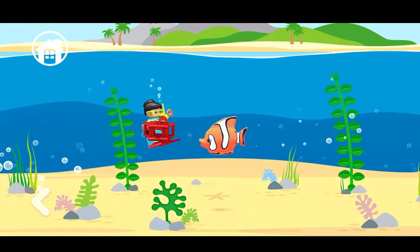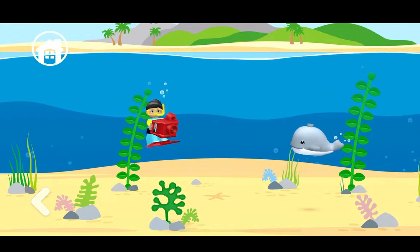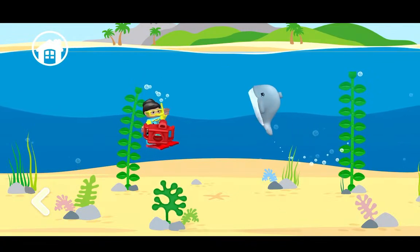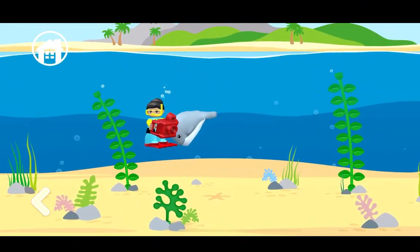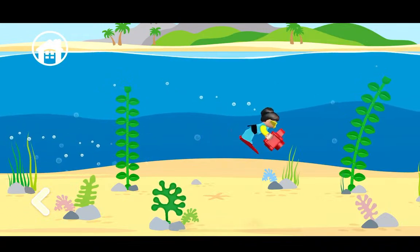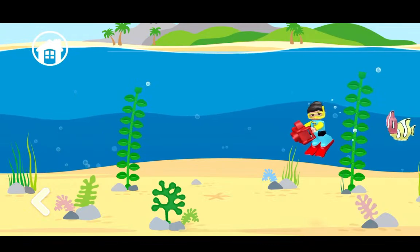Hello, dolphin. What can the dolphin do for us? It jumps out of the water and does a trick. Super. And one more fishes. Dancing fishes.